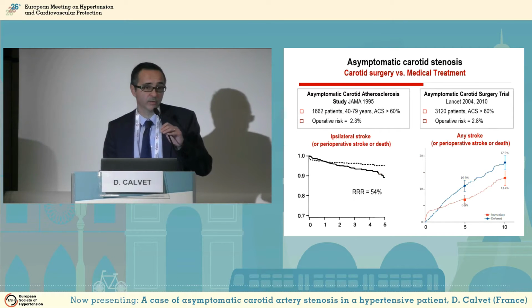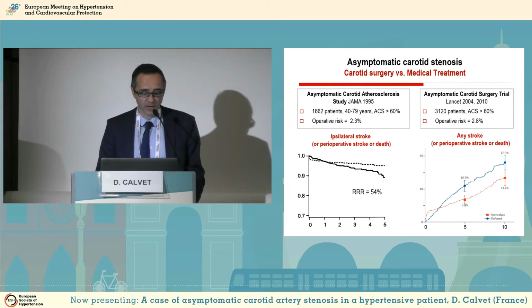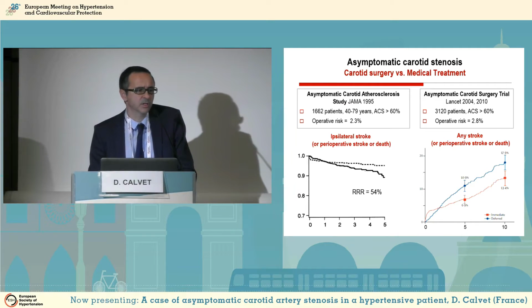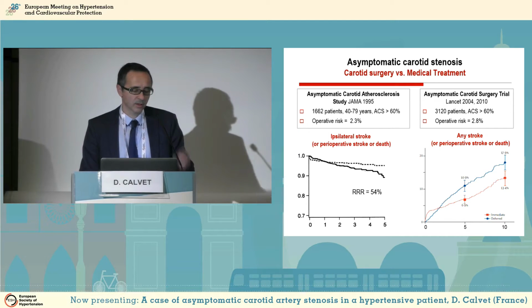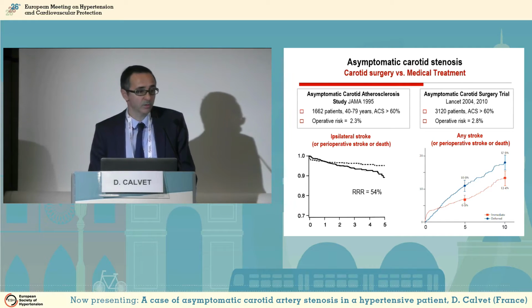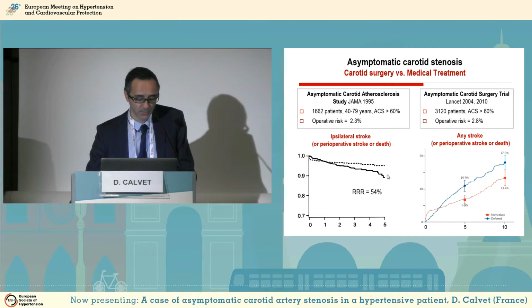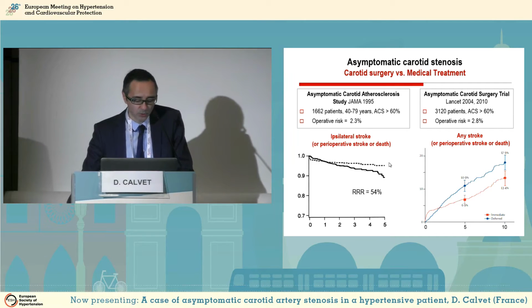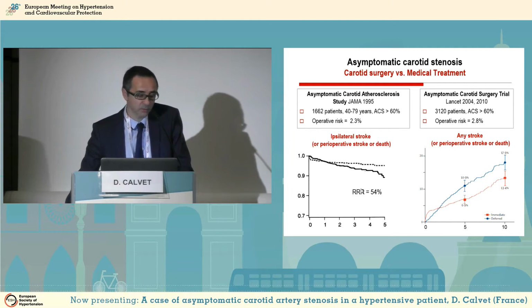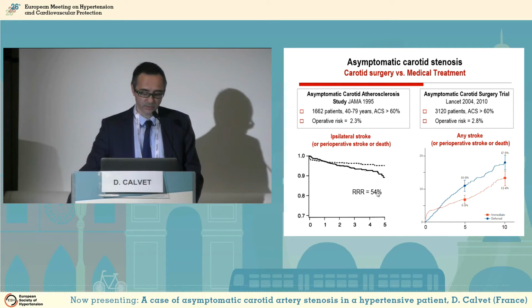So what do we know about the need for revascularization in patients with an asymptomatic carotid stenosis? We have 2 randomized clinical trials conducted in the 1990s. The first was ACAS. It was conducted in North America, and it found that in addition to medical treatment, the revascularization performed by surgery reduces the risk of ipsilateral ischemic stroke from 11% in patients treated medically to 5.1% in those treated by surgery, including, of course, the periprocedural risk of stroke or death. And that translated to a relative reduction of about 50%.